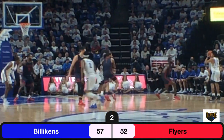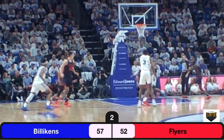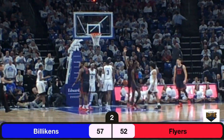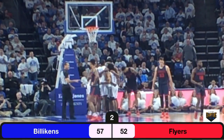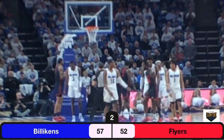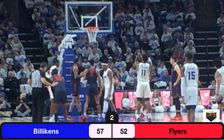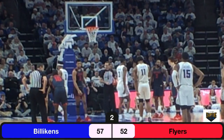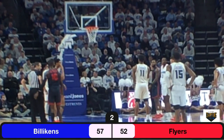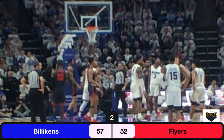Goodwin looking for French down low. Perkins, down to French. French goes up strong and he's fouled. French will get to the line to shoot two. Free throws are very important down the stretch. French first attempt. It's good. It's good.